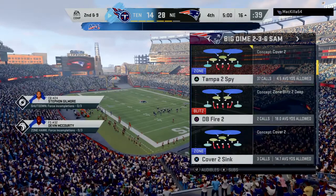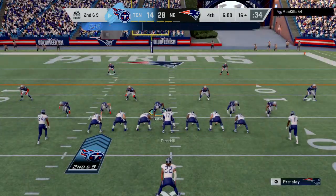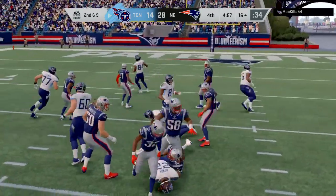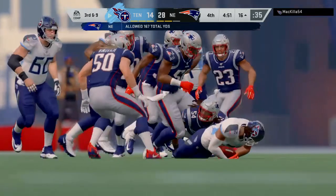Three quarters in the books. And that'll do it for the end of the second quarter. This is the NFL, and it's on EA Sports. They'll run it again with Henry. And for one of the few times here today, this run's not going to go anywhere. No gain on the play there, so that doesn't help.